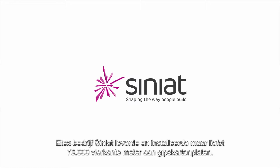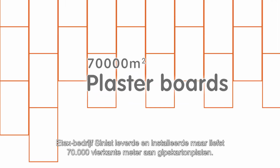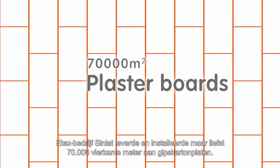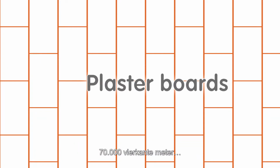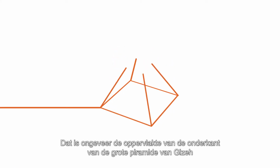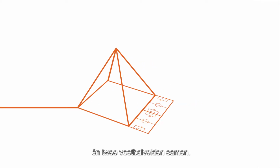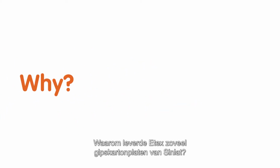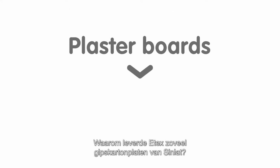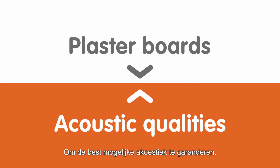Etex's Siniat company delivered and installed no less than 70,000 square meters of plasterboard for the Congress Center. 70,000 square meters is about the size of the basis of the Great Pyramid of Giza in Egypt and 2 soccer fields combined. But why did the ICE Congress Center developers ask Etex for so many of its Siniat plasterboards? That's easy: to have the right kind of product features to guarantee the best acoustics in the halls.